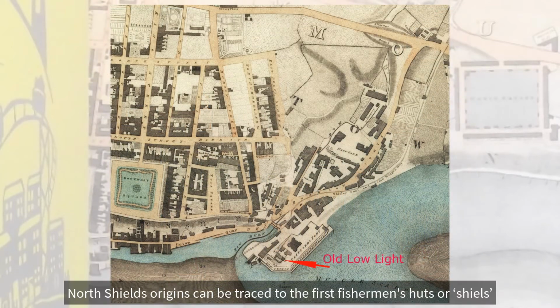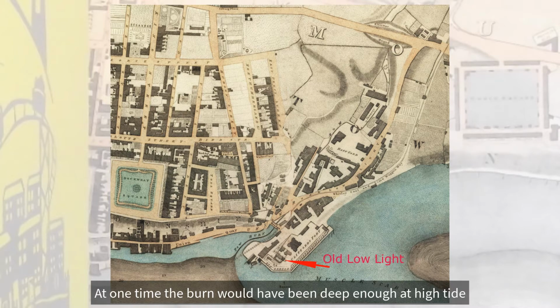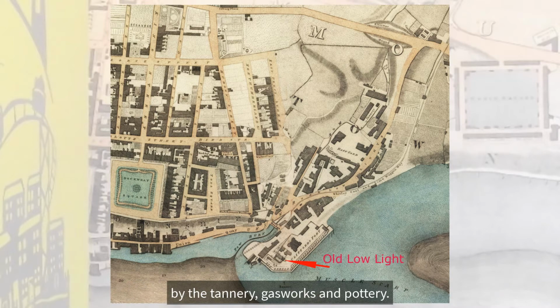North Shields' origins can be traced to the first fishermen's huts or shields, which nestled around the mouth of the Pow Burn, where the present fish quay stands. At one time the burn would have been deep enough at high tide for boats to travel up as far as the present Tynemouth Road. By the time Rook surveyed the area, the Pow Burn had been partly built over by the tannery, gasworks and pottery.